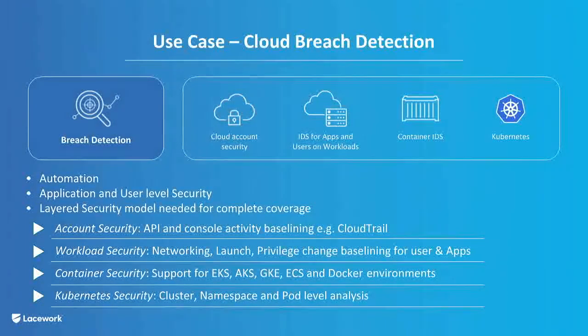The reason it gets important and interesting is there are a lot of regulations coming down with measured capabilities around organizational readiness for breach detection. A good example of this is something like GDPR, where an organization that is bound by GDPR has defined goals and timelines for breach notification.